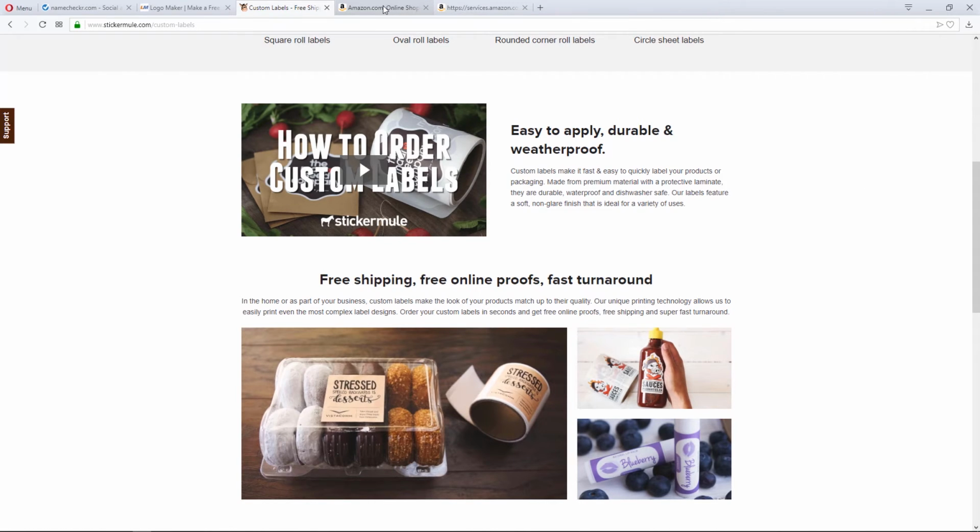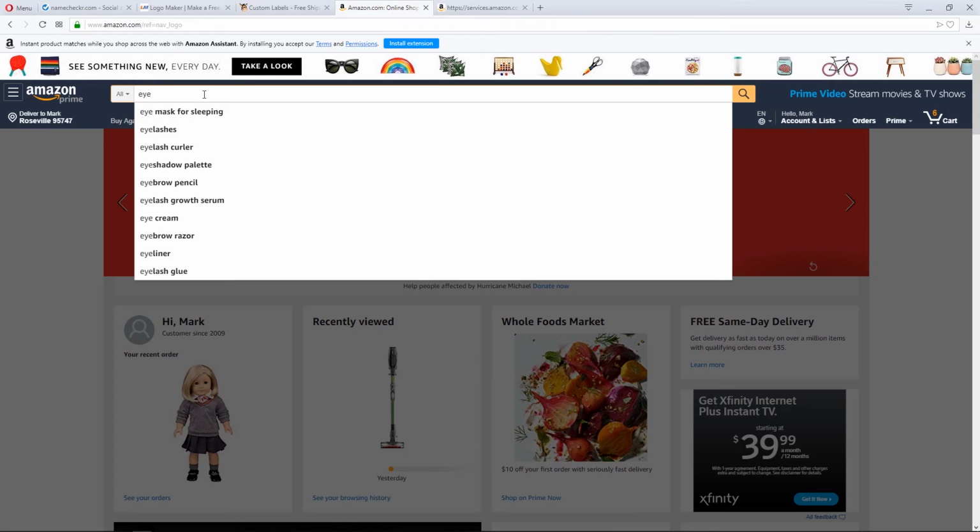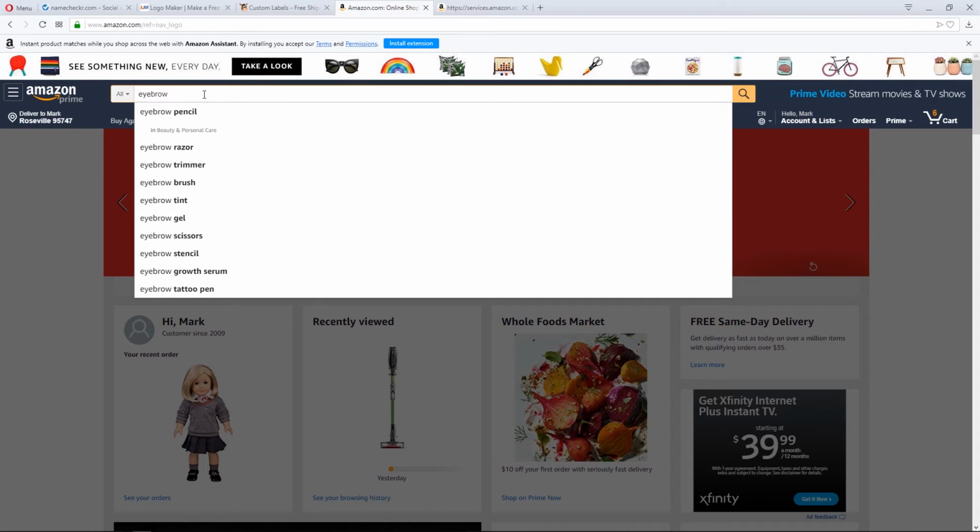Now, another thing you can do to help make yourself unique is if you come over to, let me see, Eyebrow Trimmer.